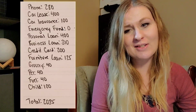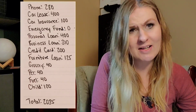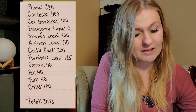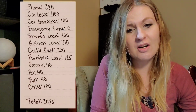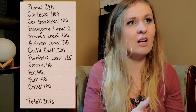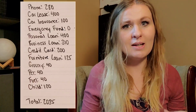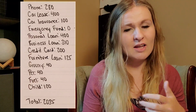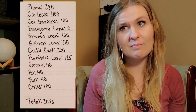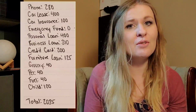My pet budget for my cats, so this is litter, food, vet bills, anything like that, is $40. My fuel is $40 because I'm going nowhere and my car gets really good gas mileage, so I probably won't even spend that $40. And then my child budget is $100. There are a few things I need to buy for Charlotte this month, mainly in terms of potty training. I'm going to try to get a chart for her and just some kind of little reward sticker thing. And then also some training pants. We're going to try to get some training underwear for her, get a few different kinds and see what can work there. So that's where a majority of that $100 is going to go. That brings my total expenses for the month of June to $2,035.